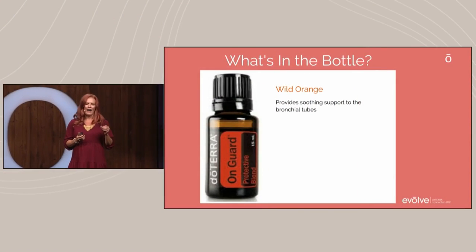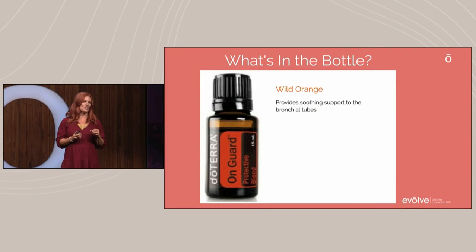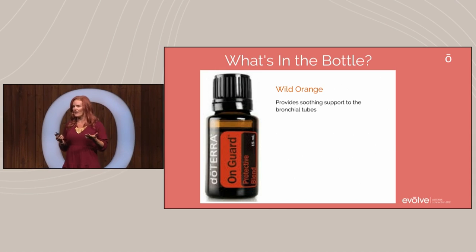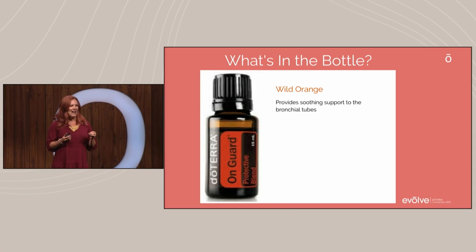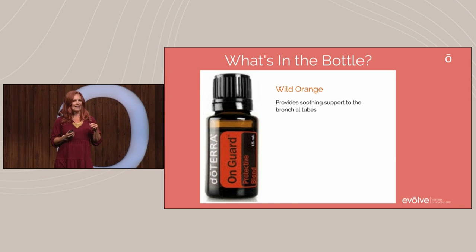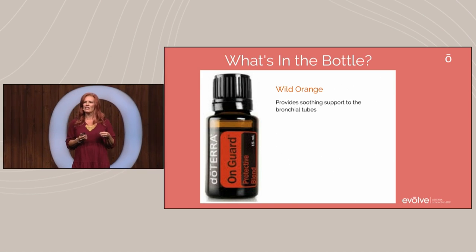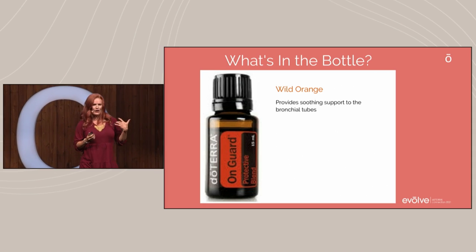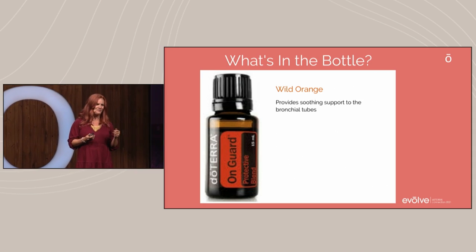Our first one is Wild Orange. Now, Wild Orange, we know, is high in limonene content, even more so than our beloved lemon, right? But one of the cool things that you might not know is that oils that are high in limonene content also provide support to the bronchial tubes. Your bronchial tubes are what bring air to and from your lungs.